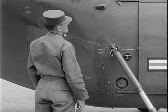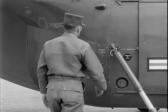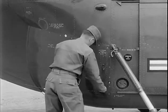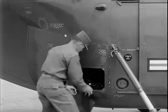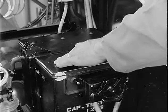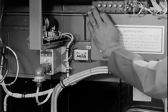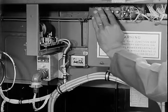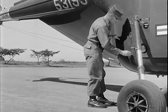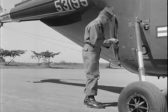As you continue around the aircraft, observe the general condition of the skin. Look for cracks, dents, and missing rivets. Remove the access panel on the right side to inspect the battery and other installed equipment. Make sure that the circuit breakers are correctly set. Replace and secure the panel. Make certain each fastener is properly positioned.